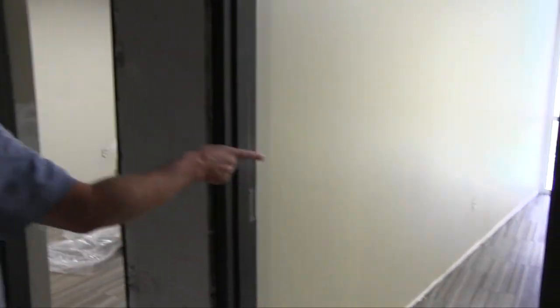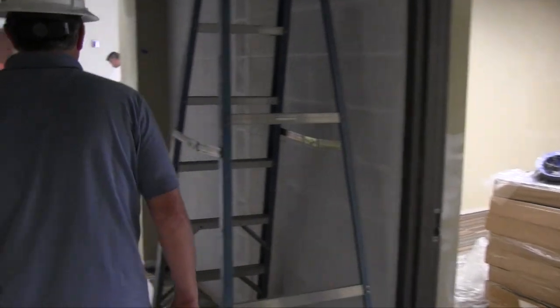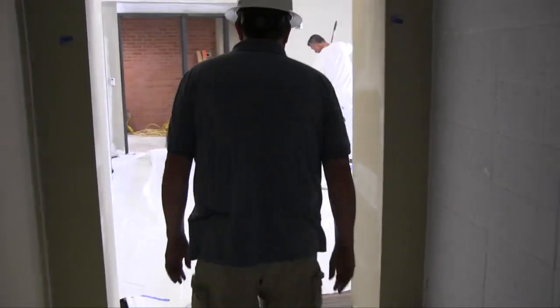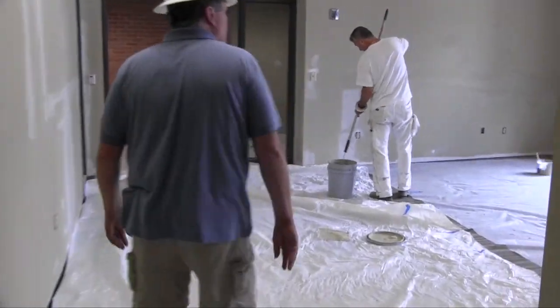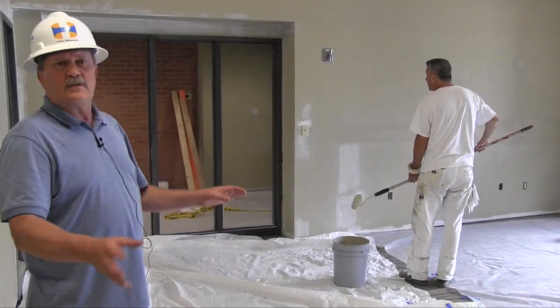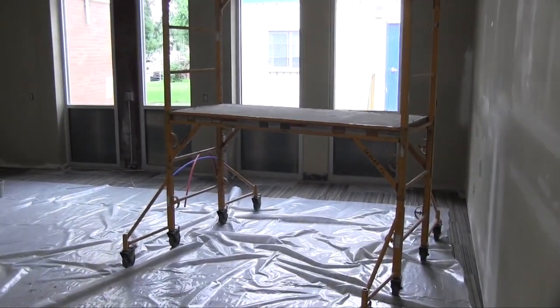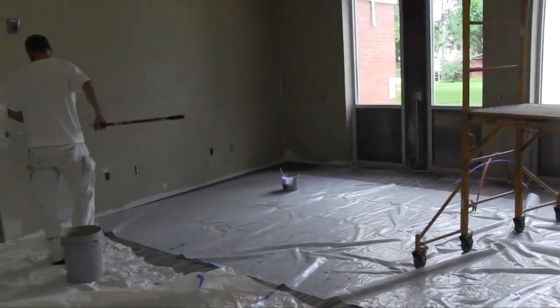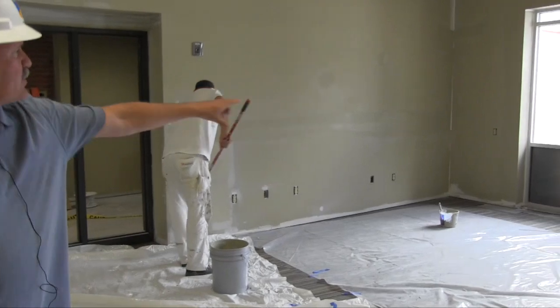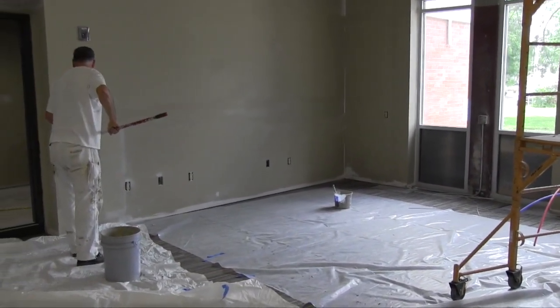Pre-finished casework is here in the building. We're now through all of the professor offices in the office area. This then is the large reception office area where Karen Unruh will call home. And you can see painting going on as we speak. There will be a counter and casework all along that north wall there. They're rolling that off the truck today, right now as we speak.